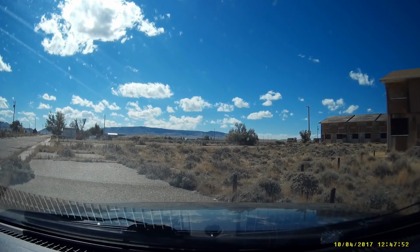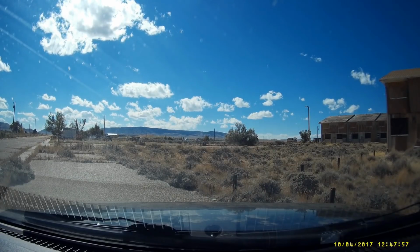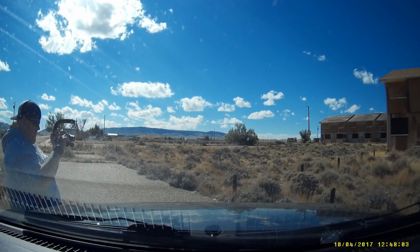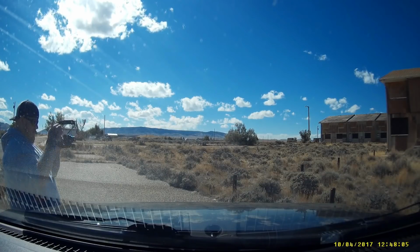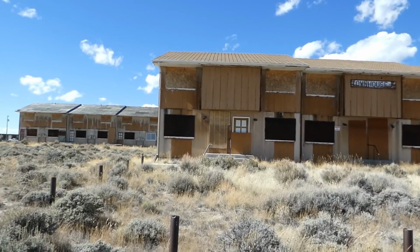You want me to drive while you take pictures? No, I'll just hop out. It's windy.